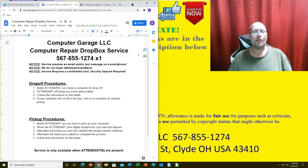Most times, if you read the instructions on there, it says it's $125, usually takes 3 days. Most times I can have them back next day. Do not hold me to that, because that may be one of those situations where you've got a dying hard drive and I have to replace the hard drive, or we have to order a part. And so now we're waiting for a part, and all that stuff will be communicated to you on a phone call or a text, because I'm not going to order parts or buy parts for you unless I have your permission.